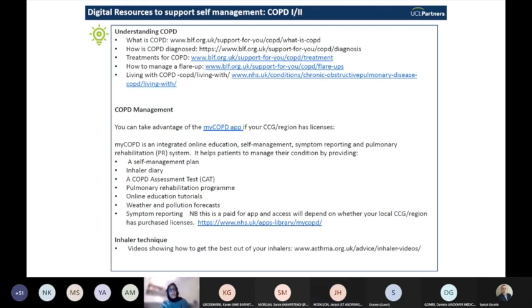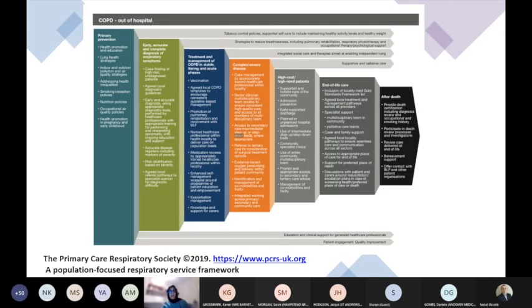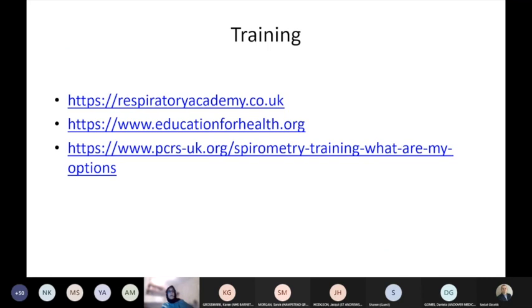Here are good resources on the UCLP website as well. Can I have the next few slides? Again, this is the Right Care pathways. I highly recommend that you have a look at this, a lot of resources available. And the next one is the Primary Care Respiratory Society. This is extra reading if you're interested, a really good document, a population focused framework. Next one, and just some links as well for you.